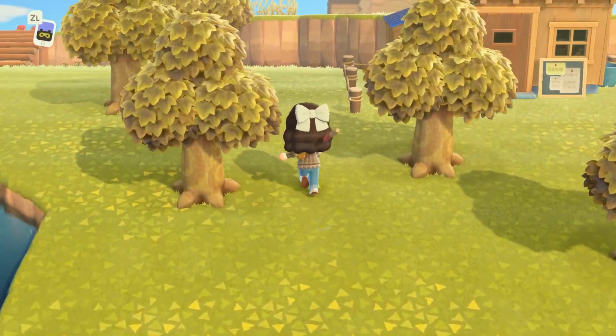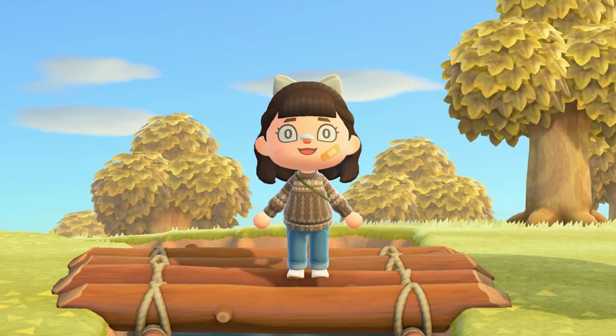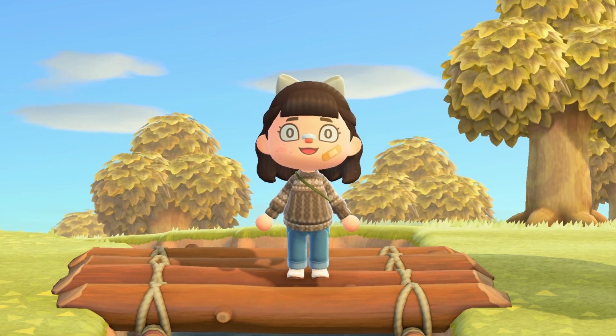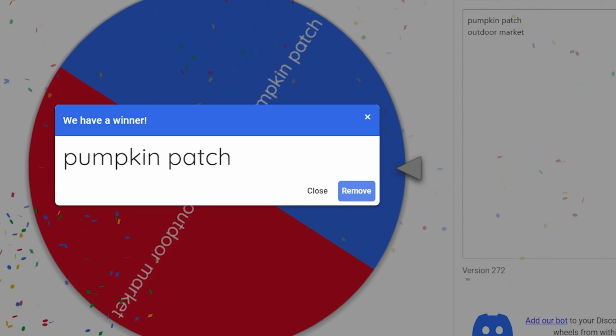Today, we are either going to be building a pumpkin patch near the spot I was just at, near resident services, or a market over there where the shops were. And because of the nature of the island, we're letting the wheel decide. It shows that we are going to build a pumpkin patch.